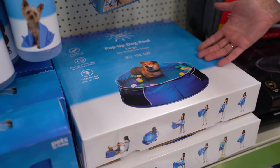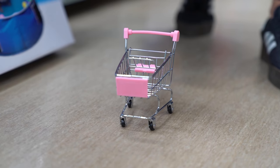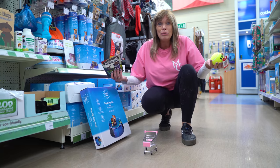Puggo, what have you found? A pop-up dog pool. Oh no, guys, I don't think that's gonna fit in the cart. Just look at the size of that thing. Oh well, I guess if he wants it, I've got to try. Here we go, guys, wish me luck. I think I'm gonna need it.